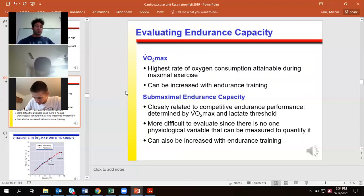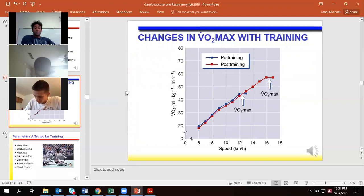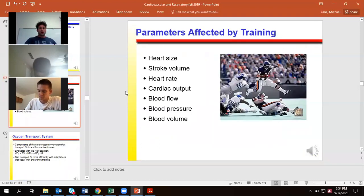And same thing, this will increase with training. You can see as much as a 50% increase in VO2 max in training, and typically you're going to be able to max out most people's VO2 max, as far as really getting those improvements, in about 1.5 years of training.